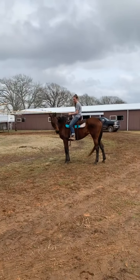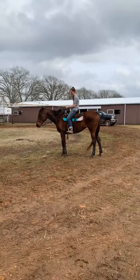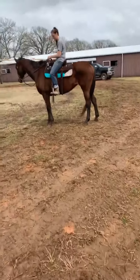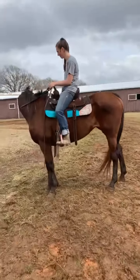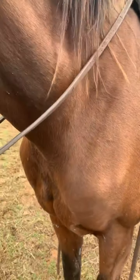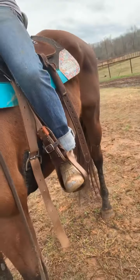All right, you guys, this is Chloe. Chloe is the last of the four Florida lesson horses. She's just super laid back. She's not quite as tall as the rest. This mare's probably 15'3", 16 hands. Let's see.